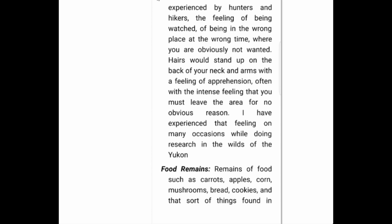What it means is that they're usually close by. Your body is made up of energy, and when they come close enough to you, you're feeling their energy. So your body is reacting to that stimuli. It's telling you, hey, something's going on here.